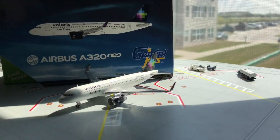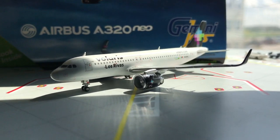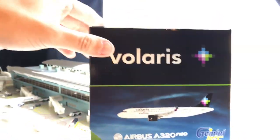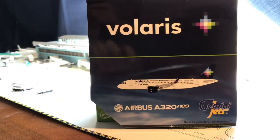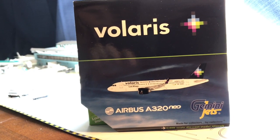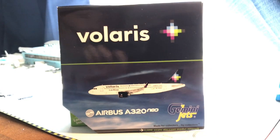So that gave me a really good excuse to pick up the A320neo, which is sitting right here. Again, we'll start with the box, because I was very surprised at how nice of a box this was. This is a phenomenal box. This plane came out in 2017, so it's not that old of a release. I'm not 100% sure what release it came out of, because I usually forget all that stuff. But it did come out last year. And so here's the box.